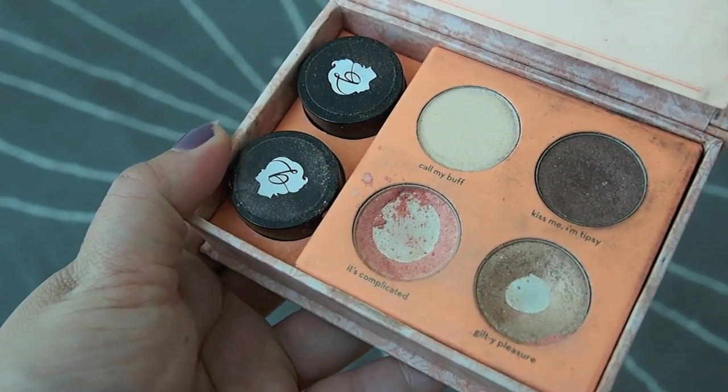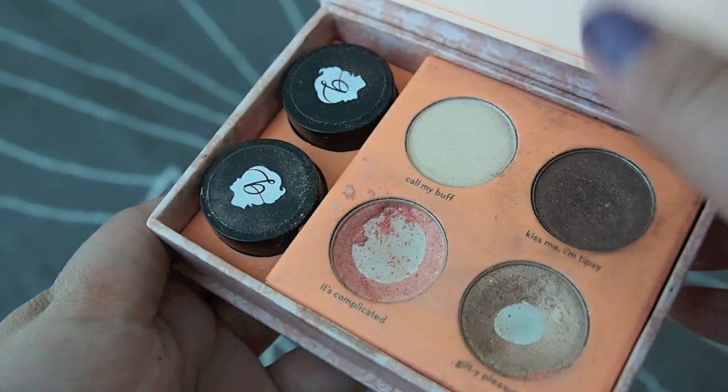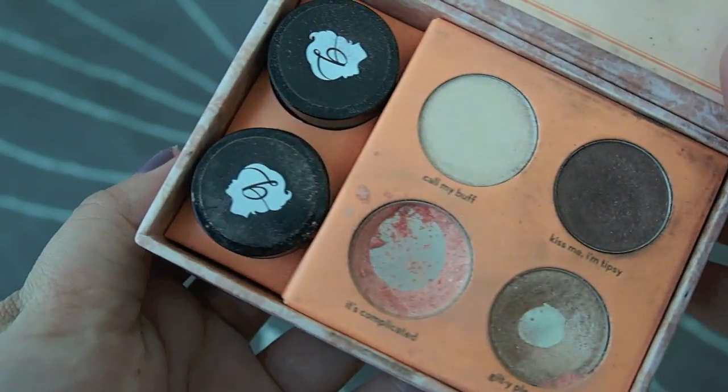Call My Buff, which is a really nice kind of ivory color. Kiss Me I'm Tipsy, which is like a brown color. It's Complicated, it's pink, shimmery. Guilty Pleasure, which is a really nice shimmery sand, which I kind of mix with It's Complicated. And then it also comes with 2 cream shadows. So this one is in Birthday Suit and this one is in My 2 Cents.